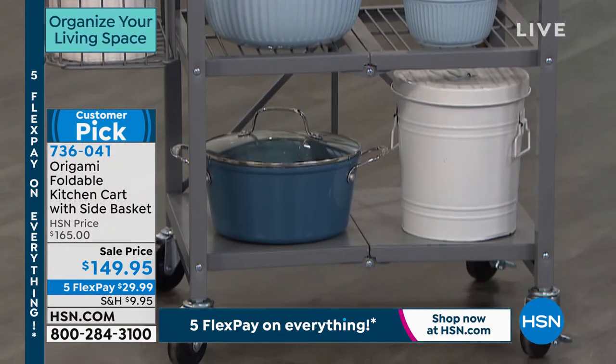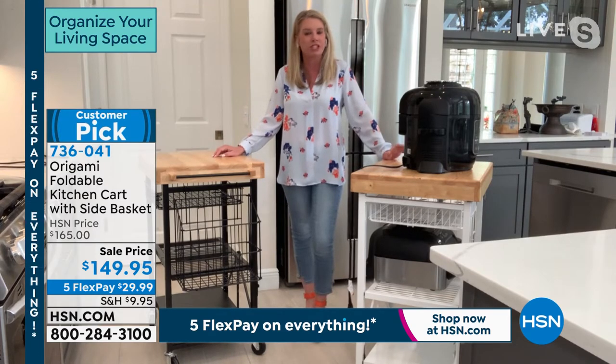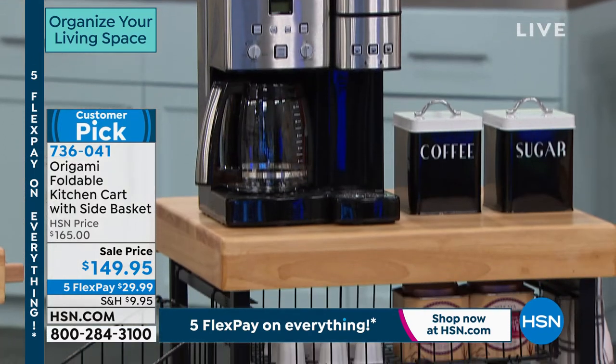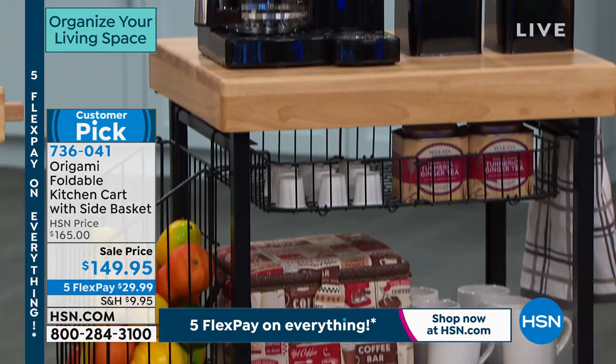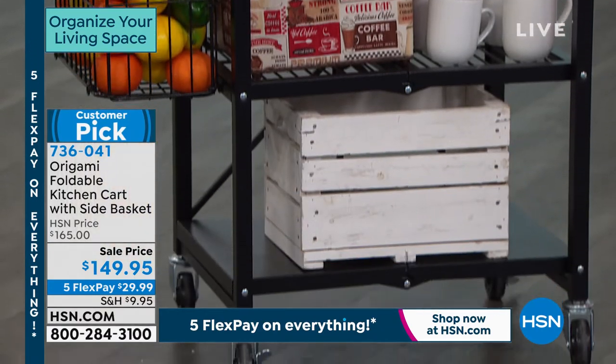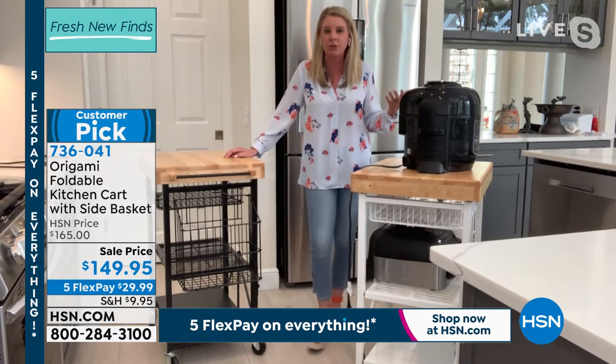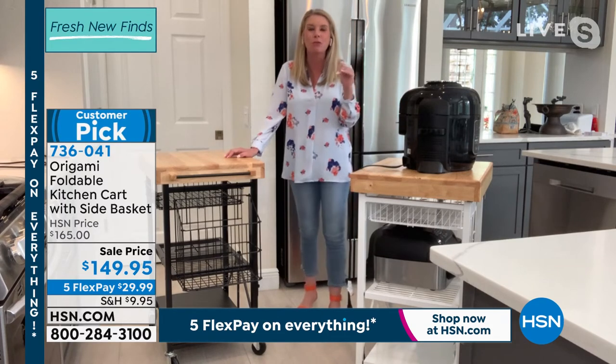Now, let's talk about dimensions. If you're worried about whether or not it will fit in your home, it stands 35 inches tall, which is, again, the perfect height because it is that countertop height. You've got about 2.5 feet across and just under 2.5 feet in depth. So, again, it's not too big. It's almost a perfect square. But that height is what you want.